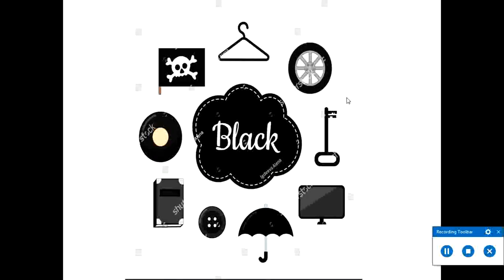Black. B-L-A-C-K. Black. Things which are there in black color are hanger, tire, key, TV, umbrella, button, book, CD, flag.